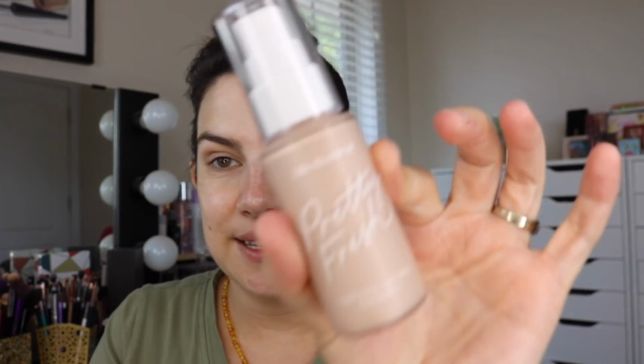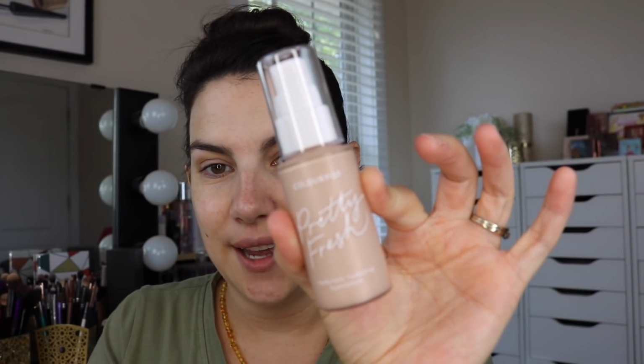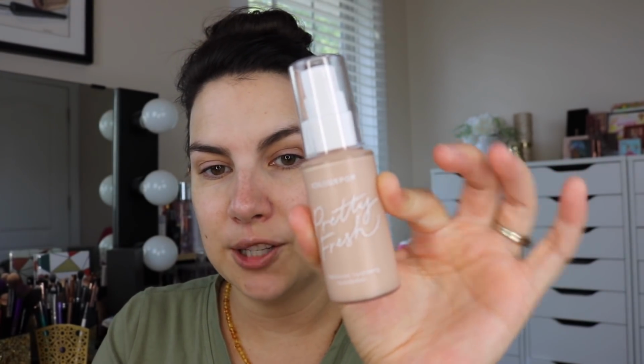Now for the foundation, this is a first timer here. I just got this in the mail and I really want to test it out. It is the ColourPop Pretty Fresh Hyaluronic Hydrating Foundation, and they sent me a lovely little like range of minis so I could hone in on my exact shade, and then they sent me a full size also of light 40N. I guess this is what they estimate to be my shade, so we're just going to take a leap of faith here and see if what they gave me in the full size will actually work.